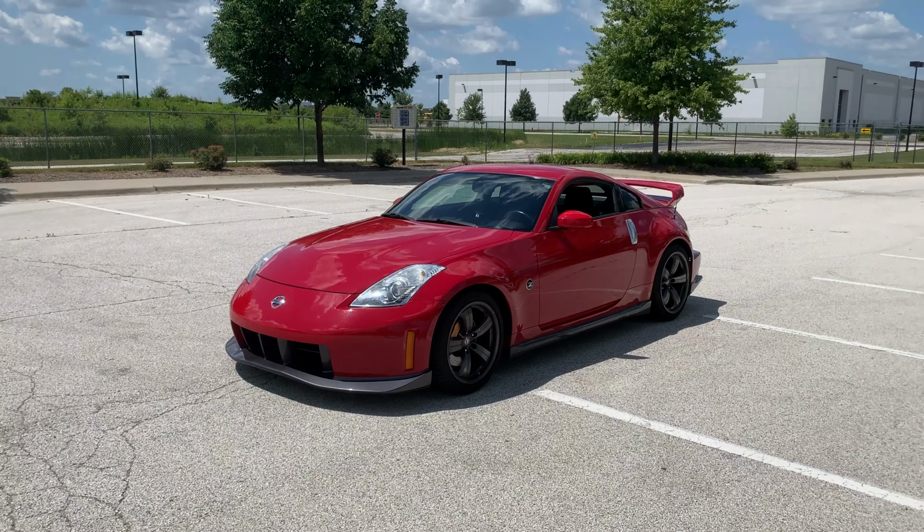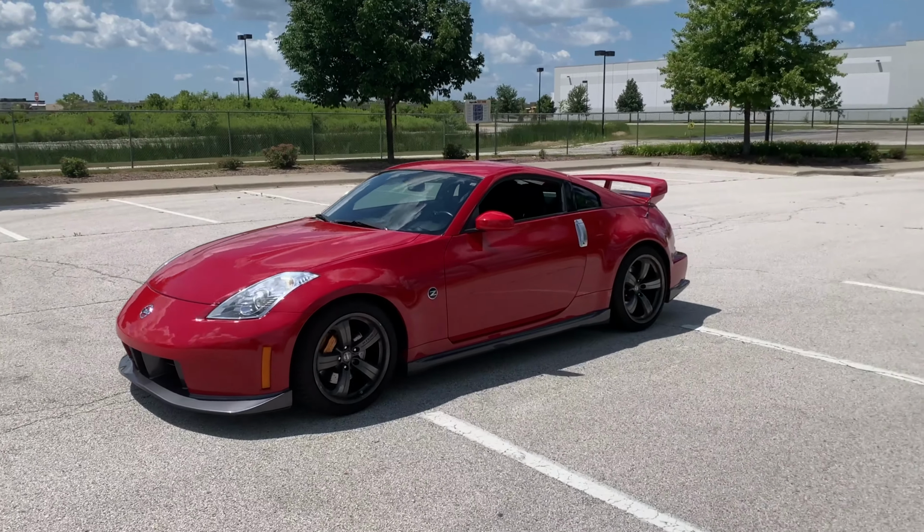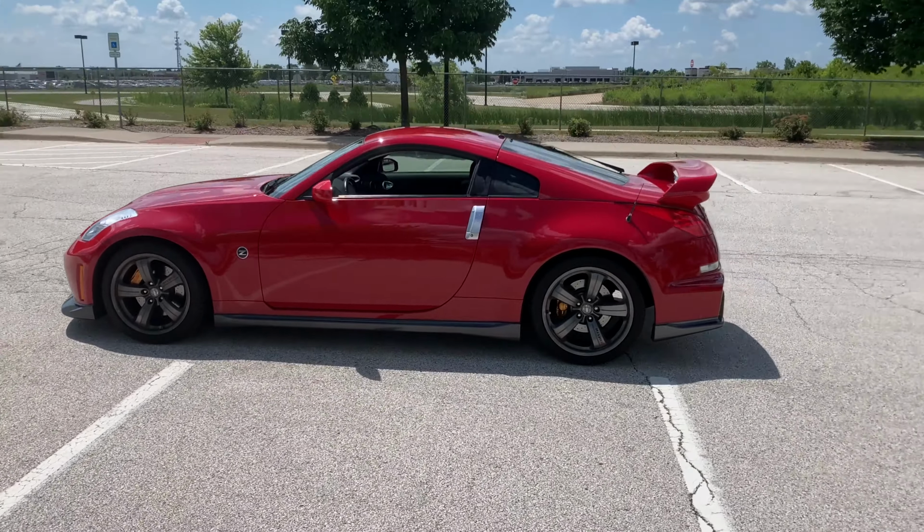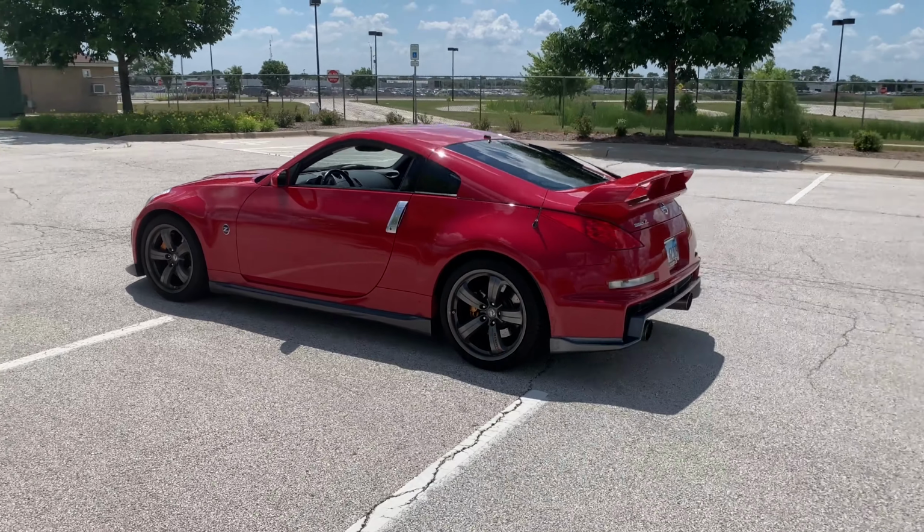But speaking of that, the reason why I brought that up at the end is because a big part of the NISMO package is the looks. So let's talk about the looks. Like I mentioned earlier, this is a red 350Z NISMO. I like the color a lot. I love the color with the wheels. I think it's a really good look.